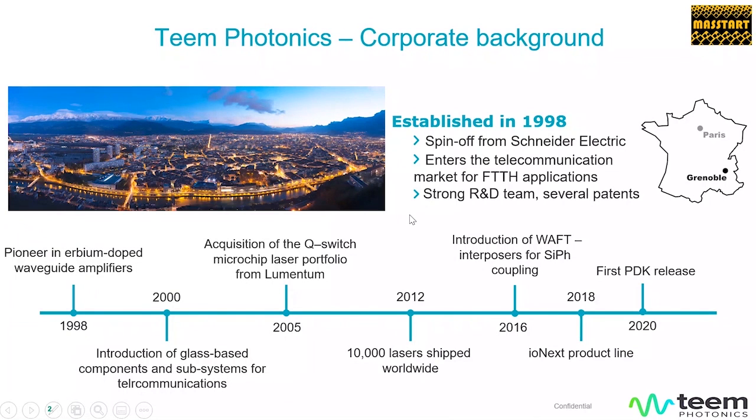So a little bit of corporate background. We are located in Grenoble, France, quite close to CEA-Leti, in fact, from which some of our technologies come. The company was incorporated around ioNext, this ion exchange waveguide on glass, but after the telecom crash in the year 2000, switched to Q-switched microchip laser business, which still accounts today for most of the revenue.